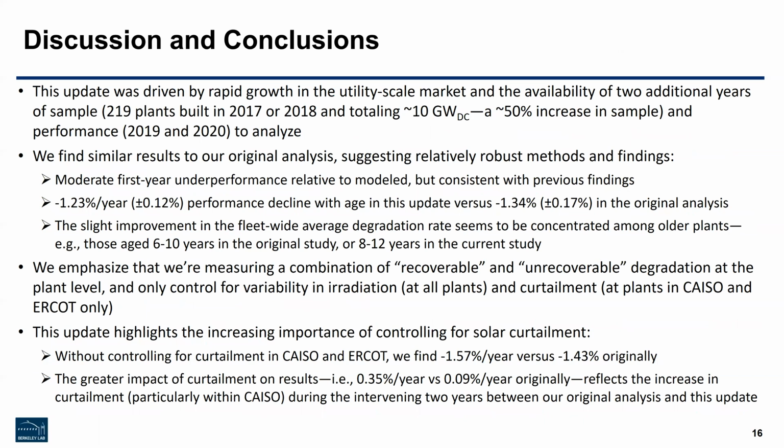Okay, to wrap up, this updated analysis was inspired by the rapid growth in the utility scale sector in recent years, which has allowed us to increase our plant sample by about 50% and to analyze 2 additional years of performance with this update as compared to our original work back in 2020. Perhaps somewhat reassuringly, at least from a methodological perspective, we find results that are similar to our original findings, with a slight improvement in the sample-wide degradation rate that seems to be coming from the older plants in our sample in particular.